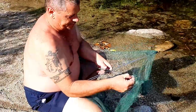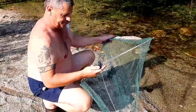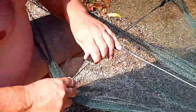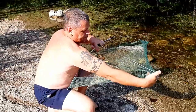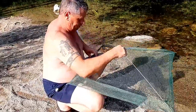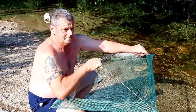Slide this like so. Ta-da! Very effective little net. Only costs around, I think, about $8, $10 Australian.